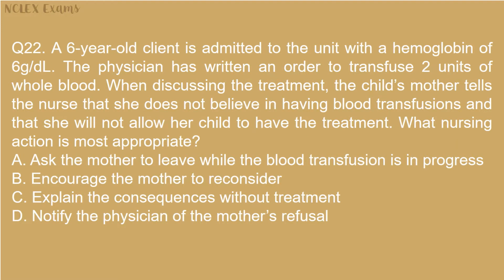Question 22. A 6-year-old client is admitted to the unit with a hemoglobin of 6 grams/dl. The physician has written an order to transfuse 2 units of whole blood. When discussing the treatment, the child's mother tells the nurse that she does not believe in having blood transfusions and that she will not allow her child to have the treatment.